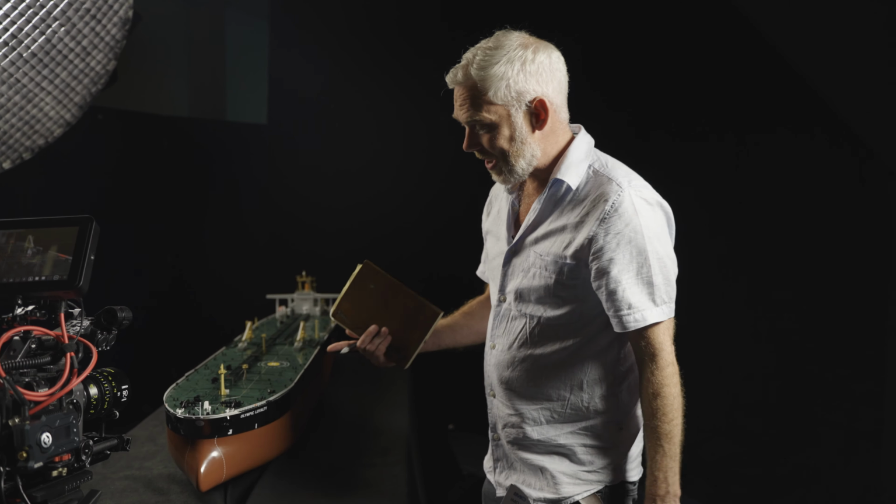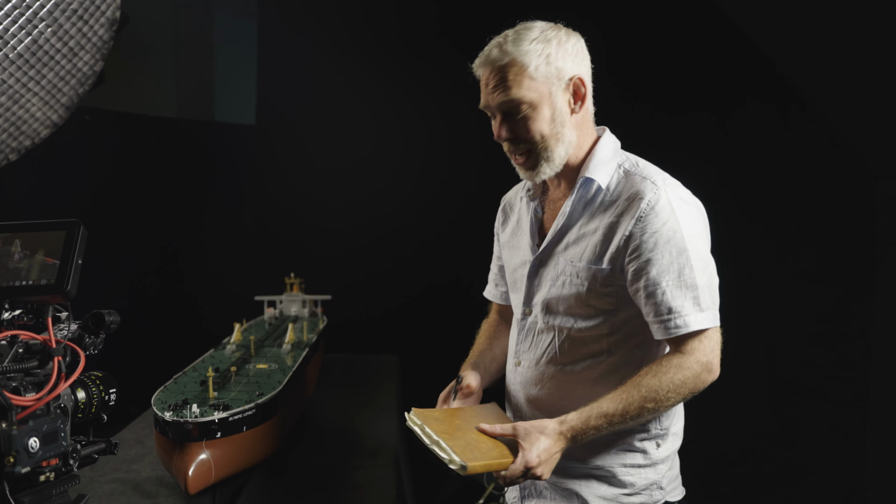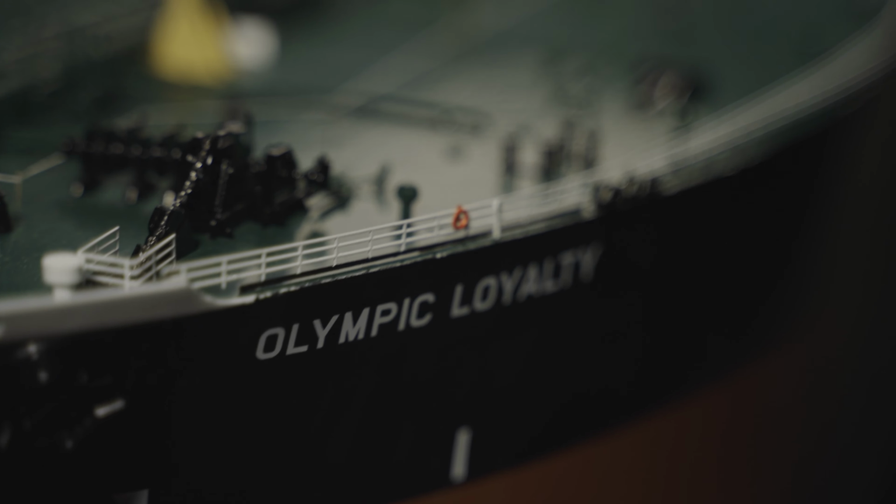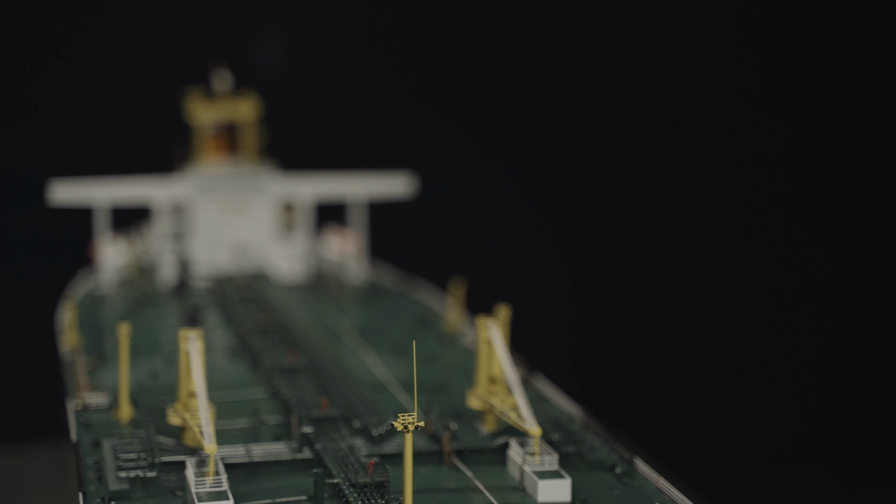So this is the Olympic Loyalty. She's a very important ship. A supertanker, crude oil supertanker built in 1993 for Greek owners, hence the name Olympic. But she was actually built in Japan.